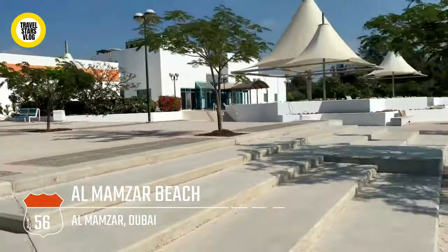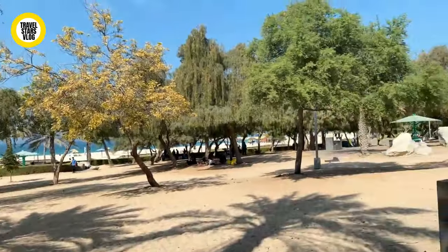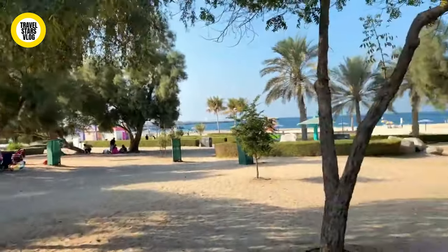Number 56, Mamzar Beach. Roam around a huge beach park that's perfect for families with beautiful skyline of Sharjah. You can also prepare barbecue at designated areas.